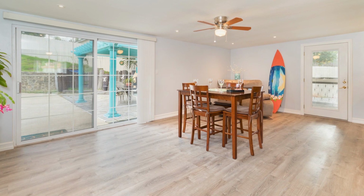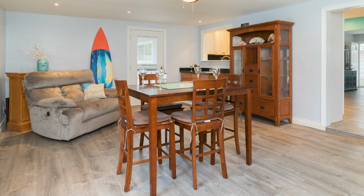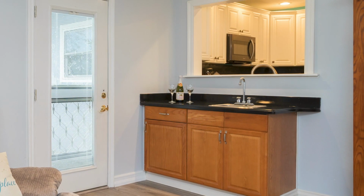The dining room opens into a large family room. Outfitted with a wet bar, it is the perfect place to relax and watch TV, play board games, or shoot around a pool.